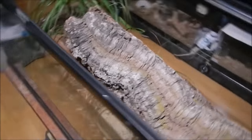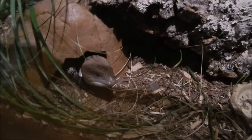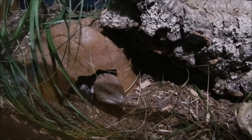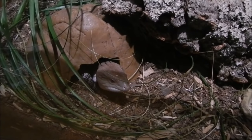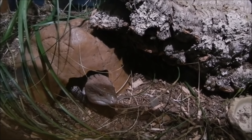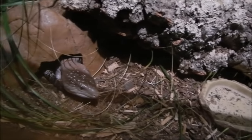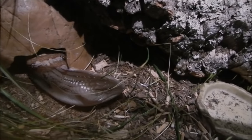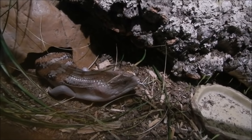He eats about once a week, and he eats a mixture of wet dog food, collard greens, squash, about 50% protein, 50% vegetable matter, and fruit. And he eats that, like I said, once a week. He gets a ground paste with all those mixed together. And then he gets roaches, blueberries, fruit and stuff as treats.